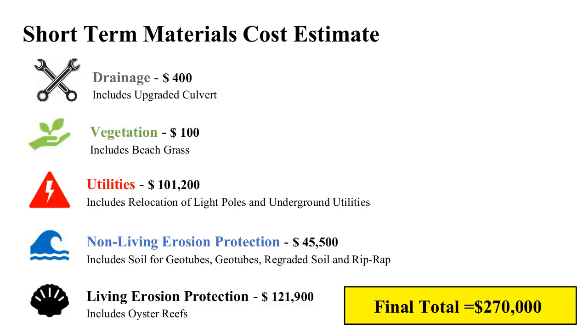So this is the short-term material cost estimate that we have created for the town of Barrington. It includes drainage, vegetation, utilities, non-living erosion protection, and living erosion protection. Under drainage, we included upgrading the culvert. Under vegetation, we have the beach grass. Under utilities, we have the relocation of the light poles to the other side of the road, as well as putting the power lines underground. For the non-living erosion protection, we have the soil for the geotubes, the regraded soil, and the riprap. And under the living erosion protection, we have oyster reefs.